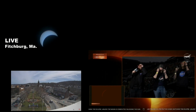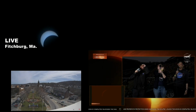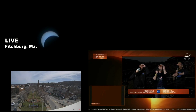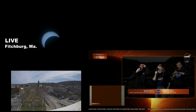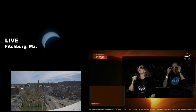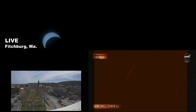We are so close. Ladies, what are we seeing right now? I mean, just the ambiance of this moment. It is beautiful. We're just seeing a really small crescent, but the light all around us, it's so dusky and odd. I'm feeling a temperature drop already, which I can't believe. It's feeling cooler. The crowd is starting to go wild. We're still seeing the crescent. Here we go. Getting all close.